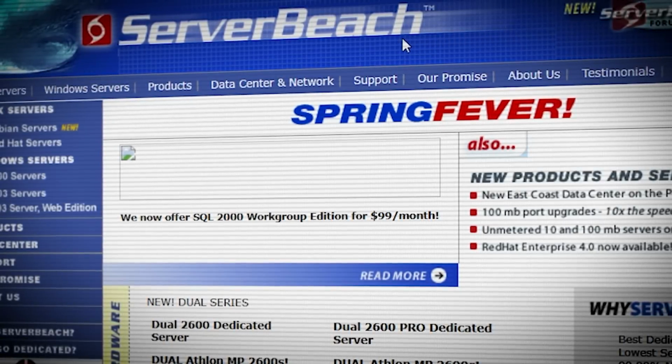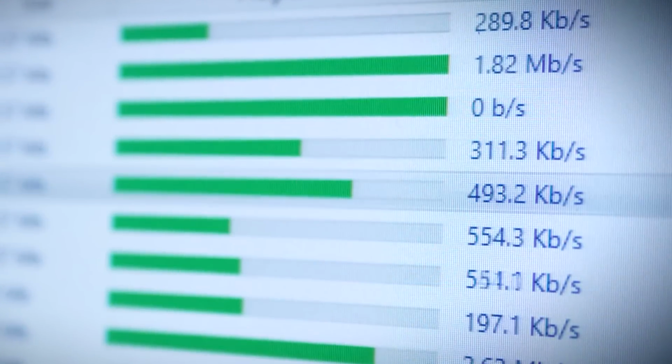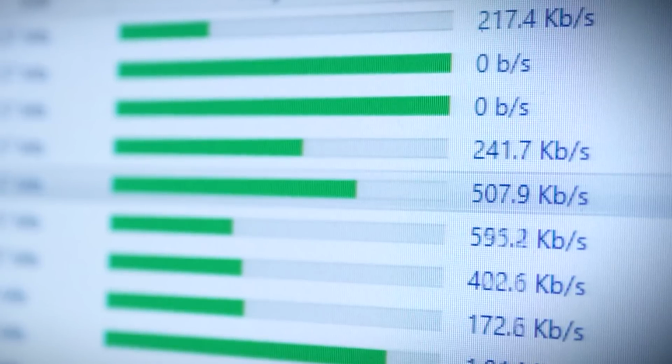At this time, the company had a special where clients could use unlimited bandwidth for their sites if they paid a certain price for it for a specified length of time. These servers were where all the videos would go. While Server Beach offered unlimited bandwidth, it was more like "unlimited" bandwidth.